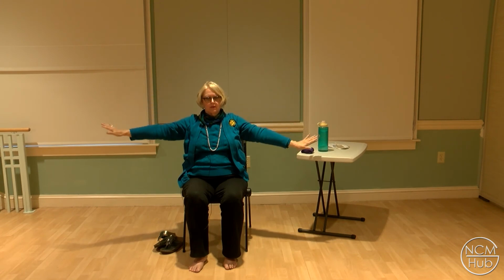Turn your hands palms out, and then inhaling up. 1, 2, 3, 4, 5, 6, and stretch. Turn your hands palms down, lowering to that 6 count. Inhaling up. And stretch. Exhaling down.